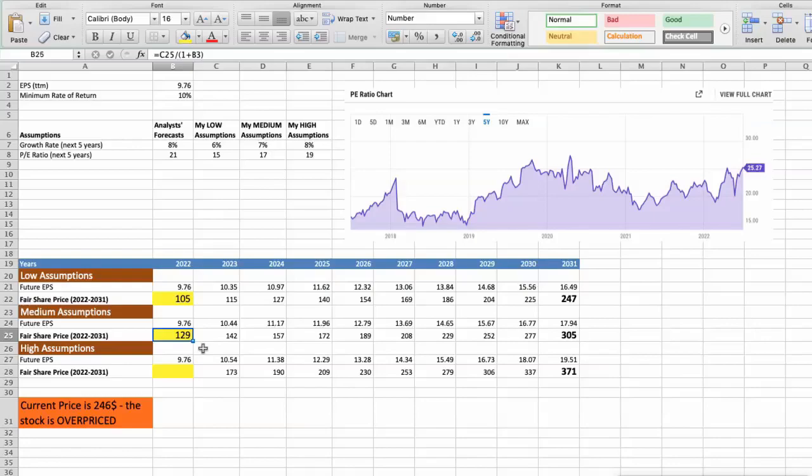Third scenario. Dollar General will have high performance in next 5 years, and we will use the following parameters in our calculation. Future growth rate would be high, 8%. Future PE would be high, 19. In this case, the fair value of the stock today would be $157.